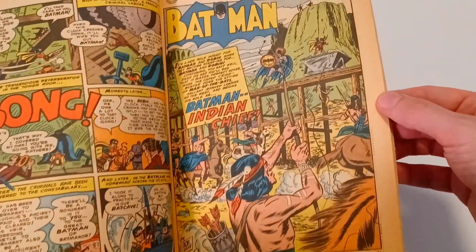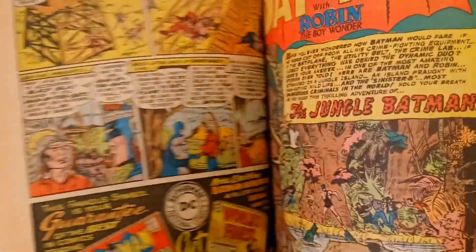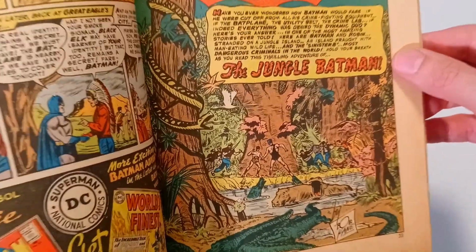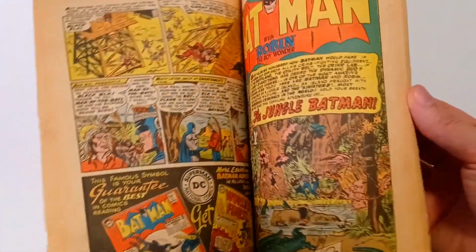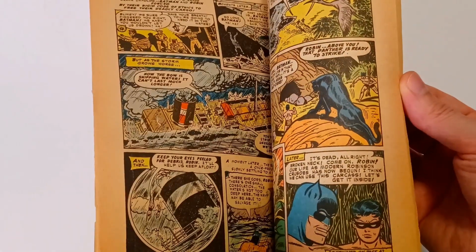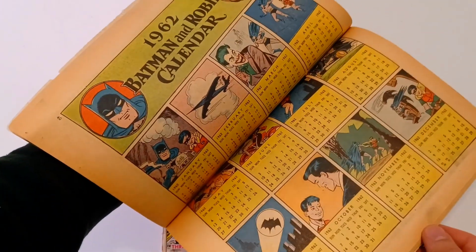Wonderful splash pages inside, including this one here, where Batman is serving as a chief to help guide the local Indians. The Jungle Batman. Always fun to see Batman taking on different roles. It's very clever, as Bill Finger kind of created these great stories. And not your typical hero in that he doesn't look the same all the time, but he takes on different forms.